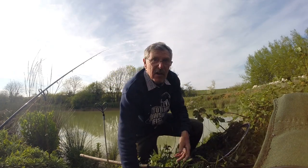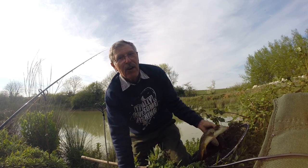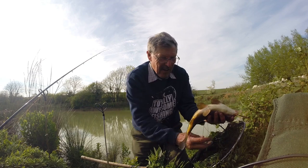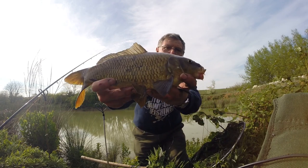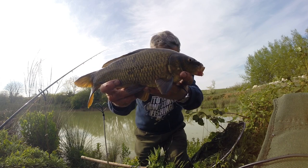Well, as always, coming good right as we're due to pack up. We're going to call it quits at 5 o'clock, it's 6 o'clock already. Only a small carp, but very, very dark, very chunky. Unbelievable scrapper. Get this one back.